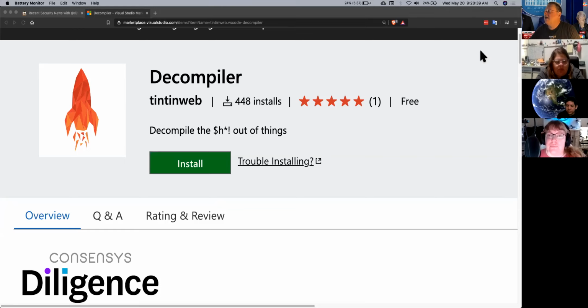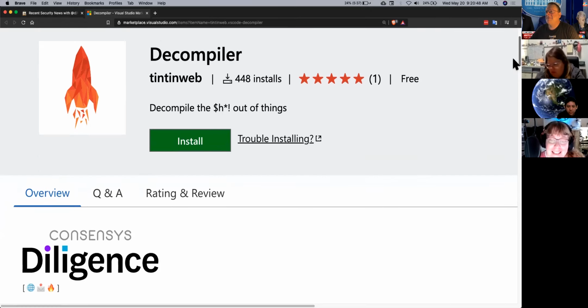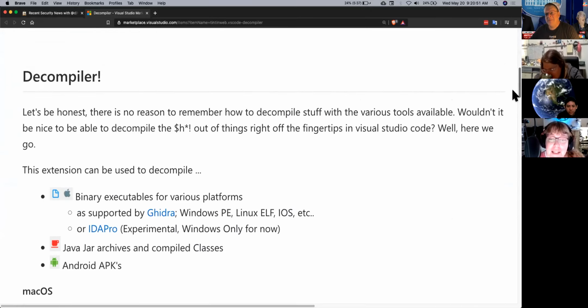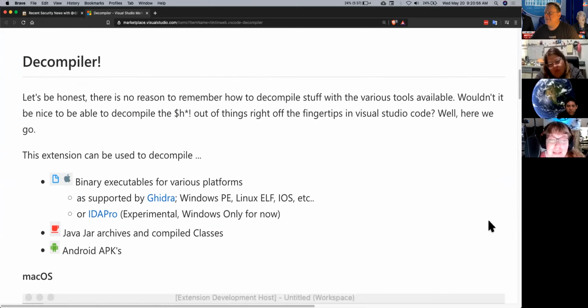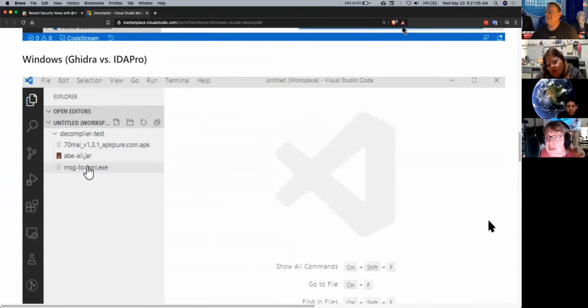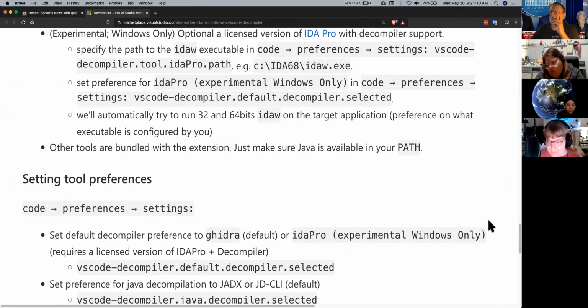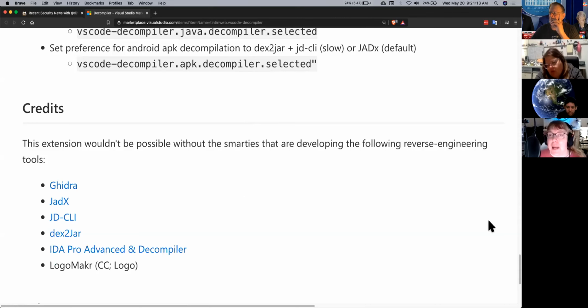Anyway, so here's this decompiler. Is this an official part of Visual Studio? It is not an official part. It is a new add-on. I put this on here because some of my colleagues have seen me use Visual Studio Code. I use it all the time at work. I use it as my default code editor. And I very much don't like Visual Studio, the whole package, mostly because it's way too bloated.